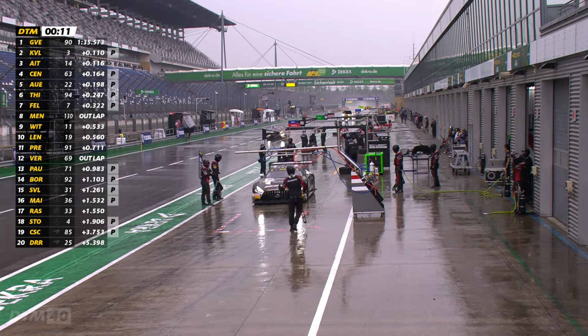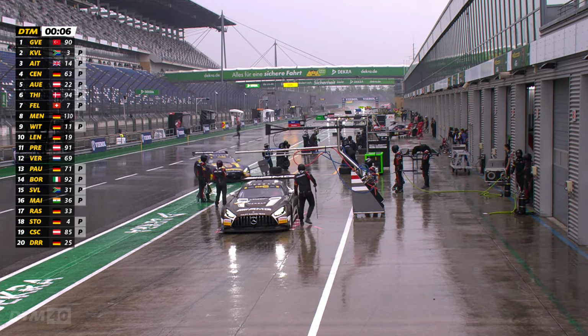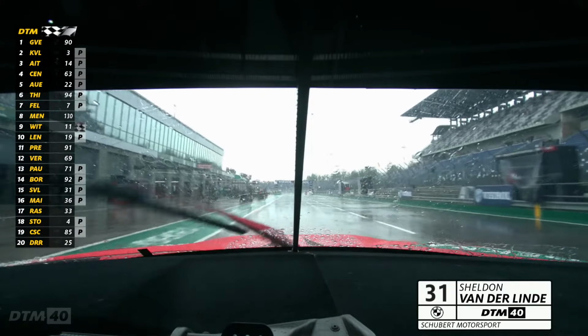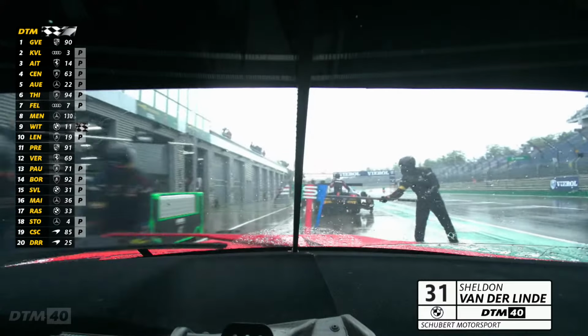Certainly it's a great experience. I'd like to do it myself one day. So effectively, that's the end of the session. There's still a few seconds to go, but everybody's calling it a day by the looks of things and coming in. We're not going to see any improvements in lap times, but it was a lively session, as I say.